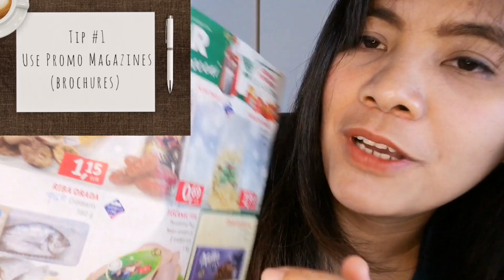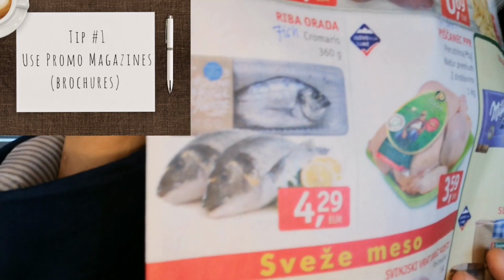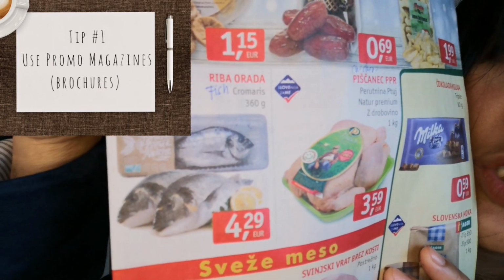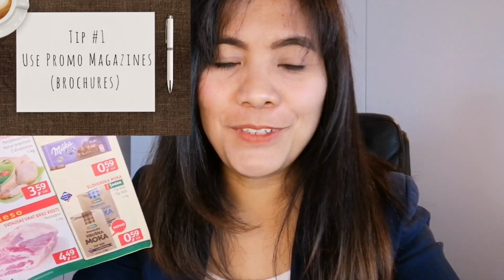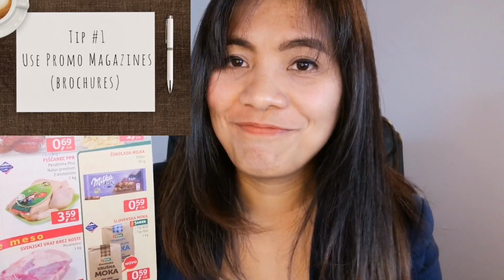In promo magazines, of course, you can assume that the labels are referring to the pictures. Like for example, you have here a picture of a fish, and it's written there riba. Riba means fish. I actually do this translating of the labels when I have my coffee in the morning, because in the morning you can absorb more in your memory because it's fresh. Do this while having coffee, at least 10 words a day.